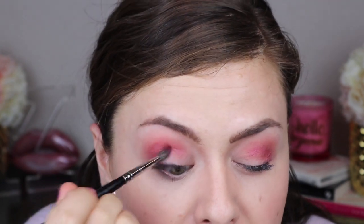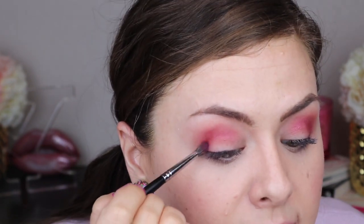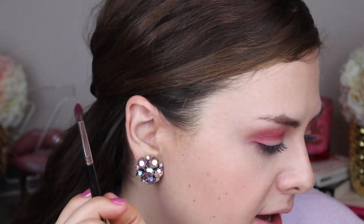The one downside with this palette is I've played with it a lot and I've come up with the same looks. It's really hard to do something crazy with this one because there's not a lot of versatility. There's 2 browns in this palette. There are 4 shimmers, 5 shimmers, only 3 mattes. So not a ton you can do with this, but it is really pretty. Not that that's bad, it's just, if you love makeup like I do, you want to make your palette work for you. So we did a little bit of that through there.